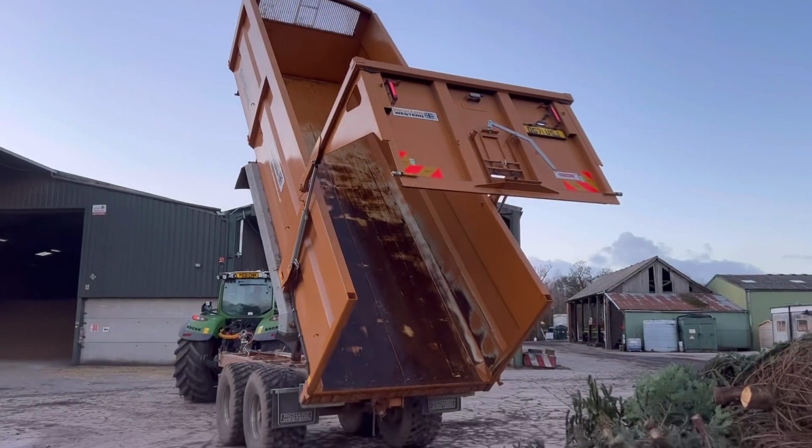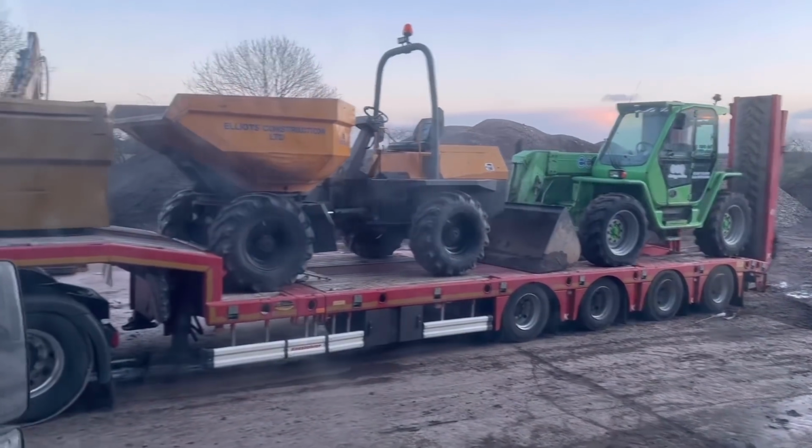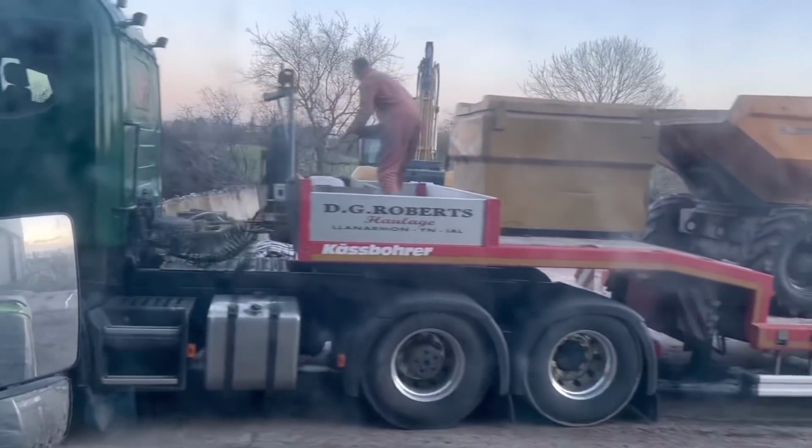Tip steep them trailers. Second load just loaded on now. Just need some straps and ease away.